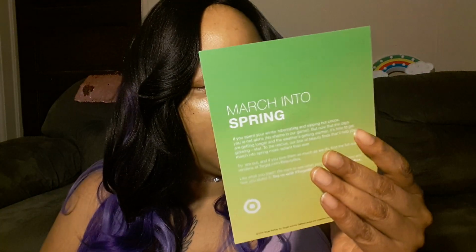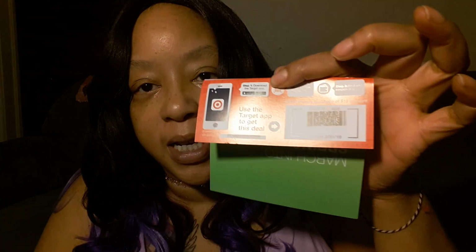And we got, yep, this is the March box, March in the spring. And this coupon on the back is a little different. You gotta scan it. I don't do the scan thing. I'm old school. If it's a coupon, show me how much I'm gonna get off and where to bring it. Okay, sneak peek, boop. Now, this box is the same thing: hair care and face stuff and skincare.